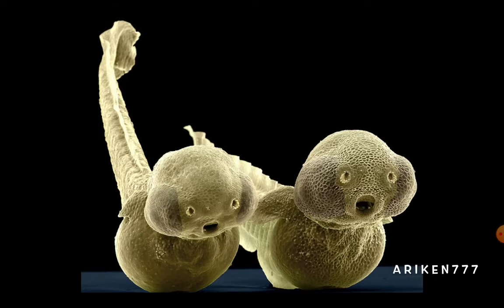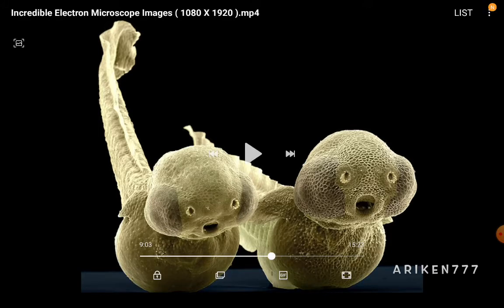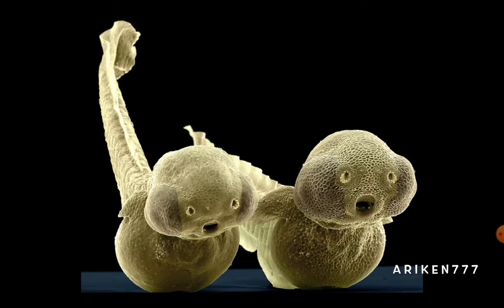These are 2-day-old zebra face larvae. Zebra face larvae. Okay. Wow. It doesn't look like a zebra to me. That looks zebra face. Looks like koala. So a zebra face must be some kind of fish or something, I would guess. I don't know. But that looks creepy.